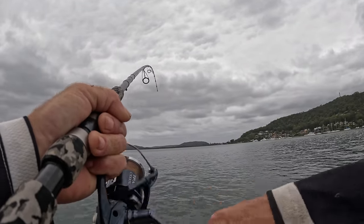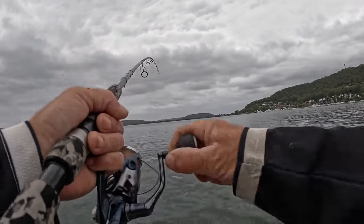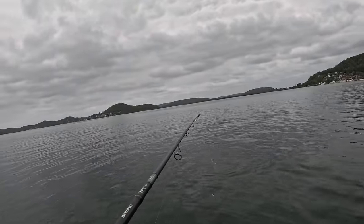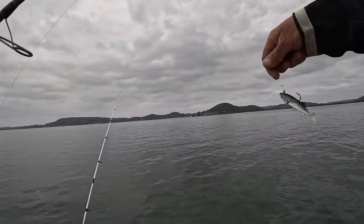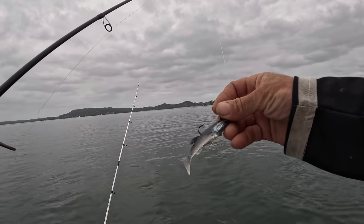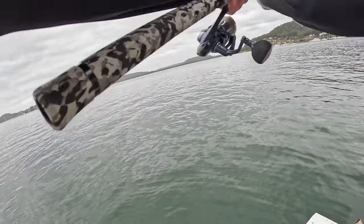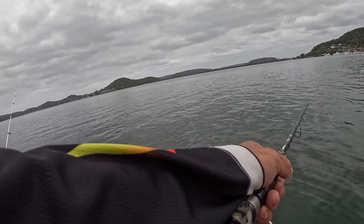What's happened here? I threw this out, and oh, I hooked a crab on a lure. That's unbelievable. It shows how many crabs there are around here. I hooked a crab on that. I put a bit of lure scent on, maybe that's what did it. Wasn't a bad sized crab either. Crazy.